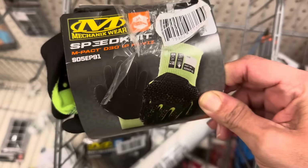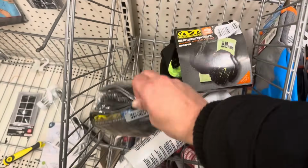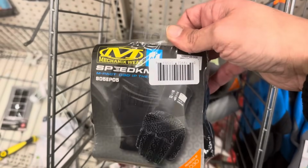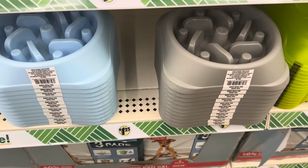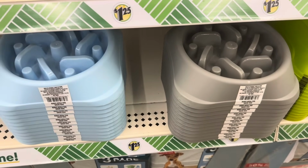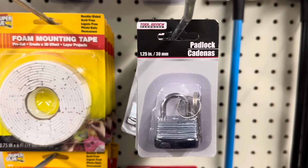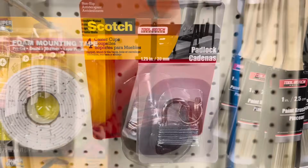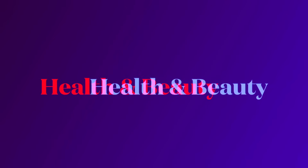One is loose here. We can see it better. It has a really thick grip portion on the palm. These are awesome. And look, slow feeding bowls for pets. That's an awesome item at a great price. I'm not quite sure why this padlock with key is sticking out to me, but it is. And next I'm seeing these four caster cups for chairs and tables.